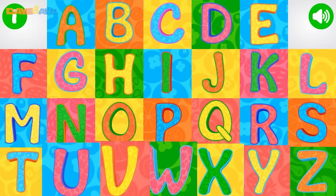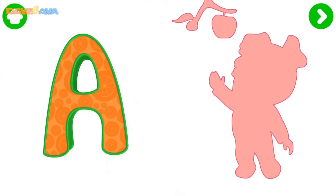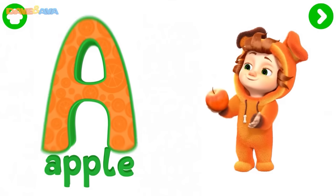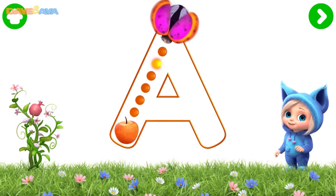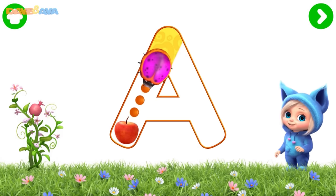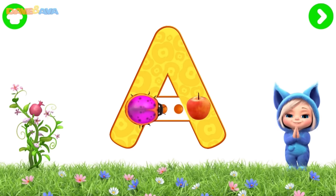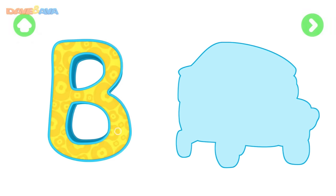Jumping around. Hey, well, let's give one a try. Tap on one of the letters. A. Huh. What's that hidden over there? Ha! Wow, cool. A is for apple. Oh, what am I supposed to do? Let's try tracing the letter A. Huh? Just try to drag it down to the apple. Uh-huh. Oh, this bug is really hungry. I got it! Well done, that was great! That was easy and fun! Can I play some more?